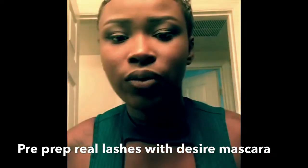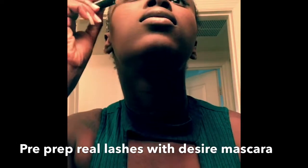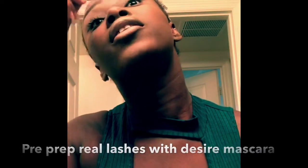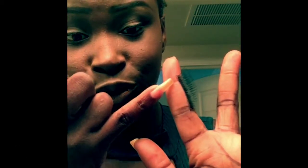I like to put mascara on my real lashes before I apply false lashes. And I measure my lashes, making sure they're not shorter than each other, and apply them by my lashes.